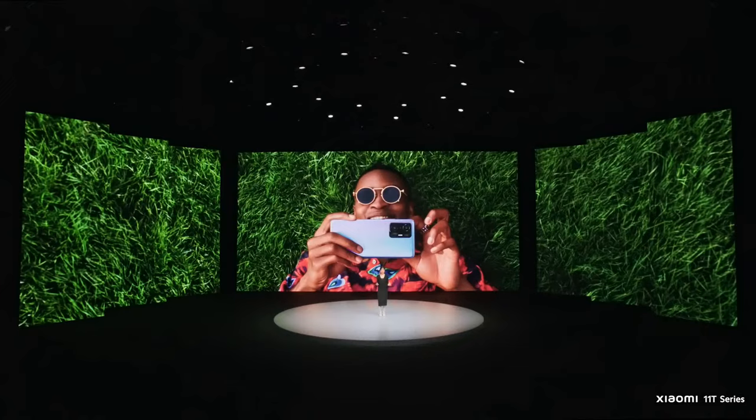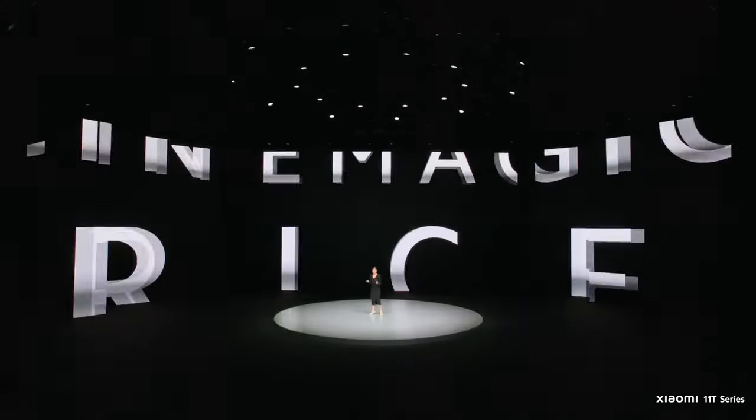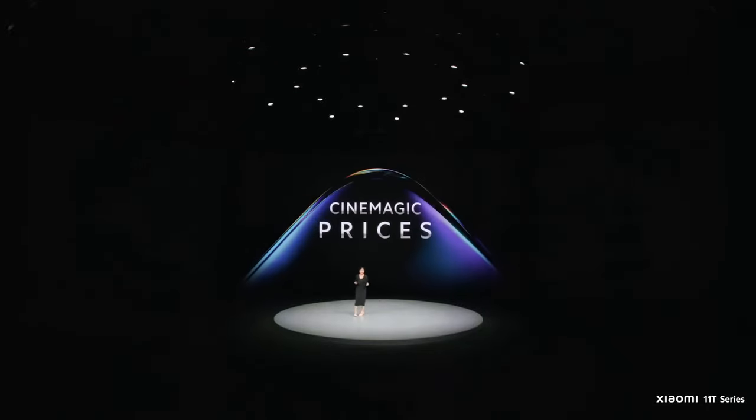Like Karine Roitfeld, Xiaomi 11T series will give you unlimited capabilities to make life more exciting and more magical. And the power to do that is in your hands. Go make Cinemagic. Now, for what you've all been waiting for, let's talk about Cinemagic prices. First, why don't we have a quick recap again of the amazing Xiaomi 11T series that we've launched today.